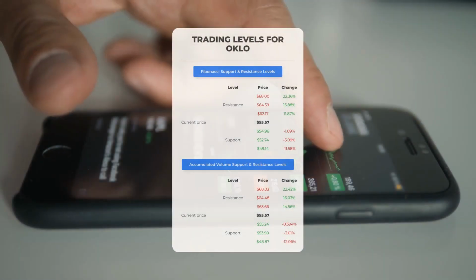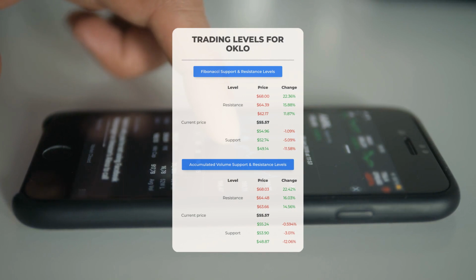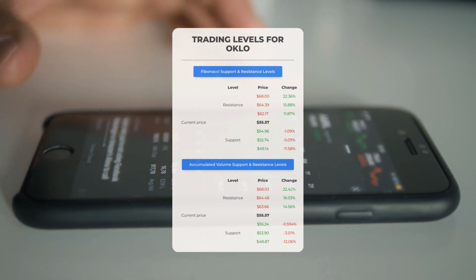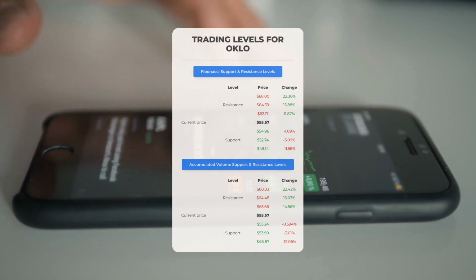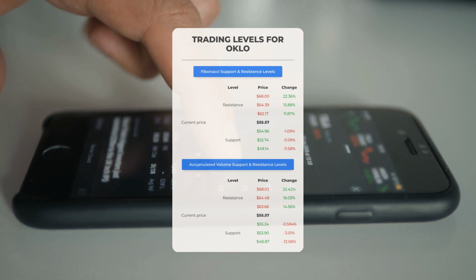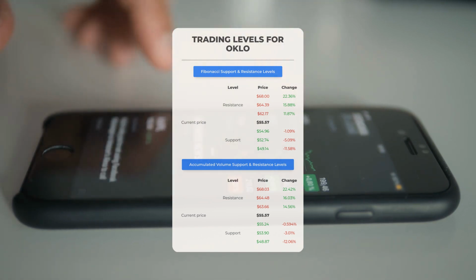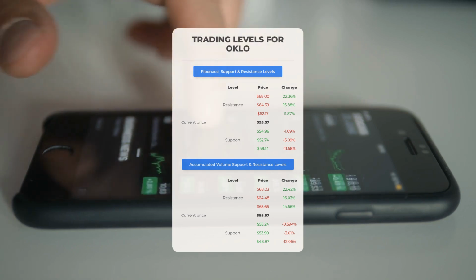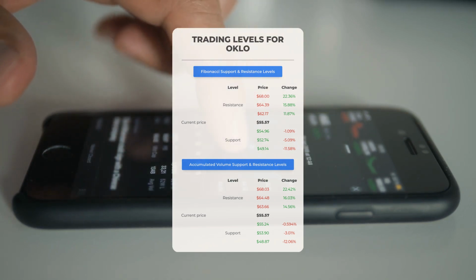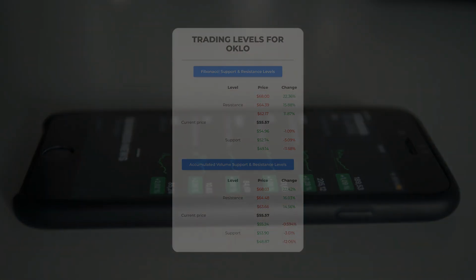Now let's discuss some potential day trading levels for Oklo. In the event of an upward trend, the first resistance level for Oklo is at $63.66. If you do not currently own any shares, you may want to wait for this level to be surpassed before entering a position. For those who already hold the stock, this could serve as a point to consider for swing trading. On the downside, Oklo faces its first support level at $55.24. Should this support level hold, it may present a favorable entry point, anticipating a rebound.